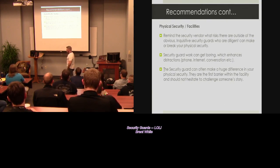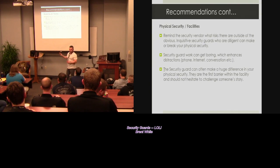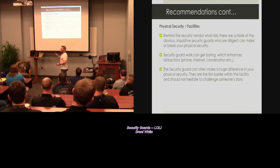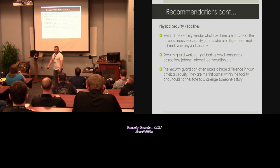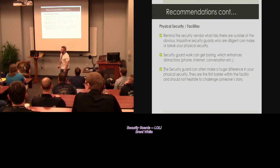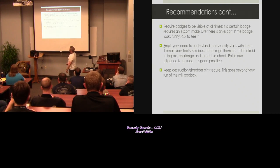Security vendors, like I said, you can tailor what they do. Just let them know, these are our main risks. No one gets in this room. Whoever is attempting to get in this room, if they don't obviously have access or they're not familiar, approach them and verify. So they often make a huge difference in your physical security. And as I mentioned, they usually are the physical security program. And again, the importance has to be stressed on what their purpose is there and how much rests on their shoulders. Require badges to be visible at all times.